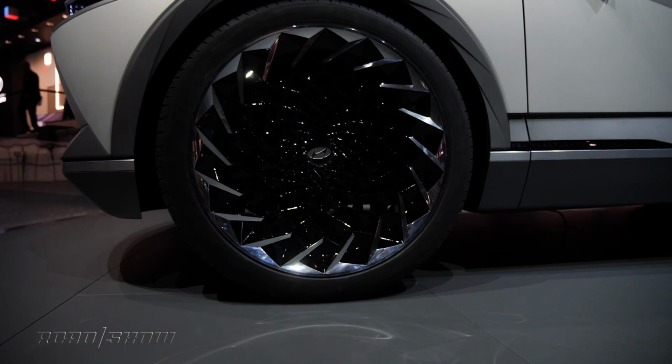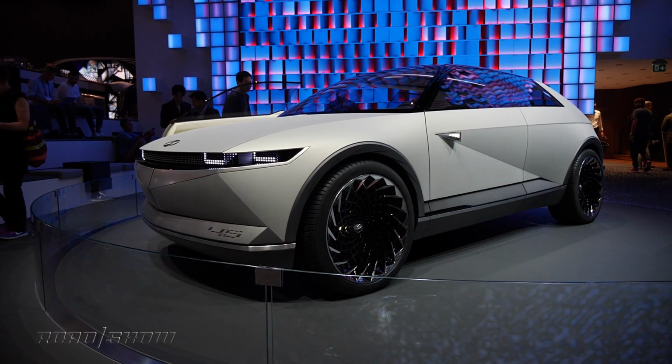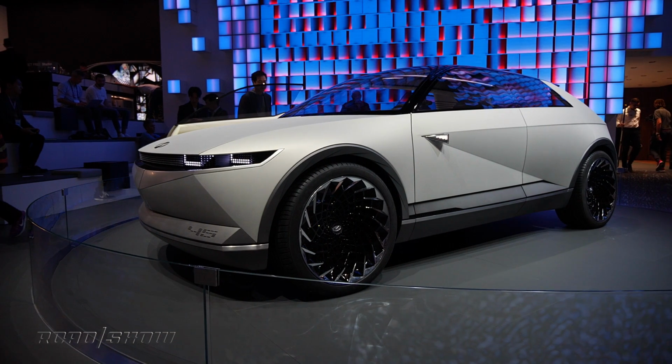Now, there's no telling how much of these design elements from the 45 will actually make it into production EVs. I gotta say, if we ditch some of the sensuous and maybe up the sportiness, I'll be super happy.